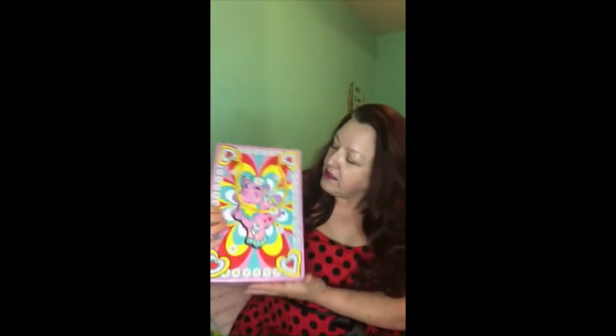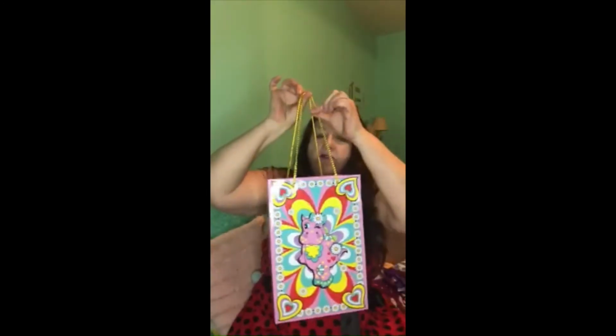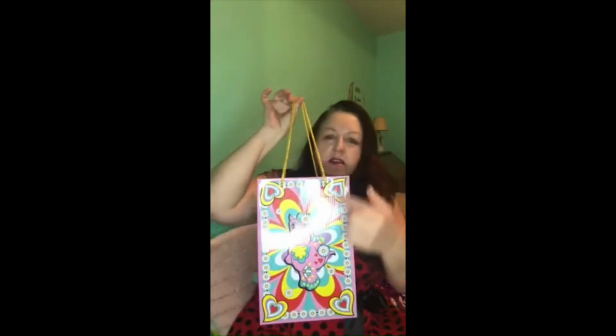Okay, so in the box, I got my packing slip, and what I ended up doing was I got the pair of Flyaway. I got them in black, and this is the new box, which has a really pretty gold string on it this time, and it has a hippo.